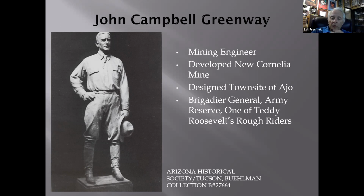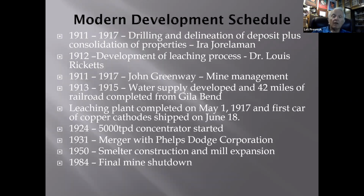Among other things, he was a brigadier general in the Army Reserve. He was also one of Teddy Roosevelt's Rough Riders. And in his later years, he became a regent for the University of Arizona. And his is one of the two statues that represent Arizona in Congress, in the U.S. Congress building in America. So now we come to the development schedule of the new Cornelia mine.